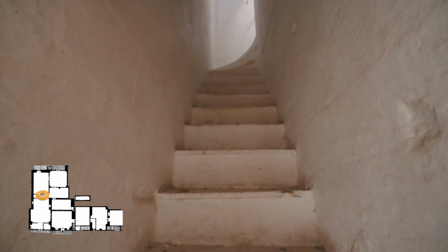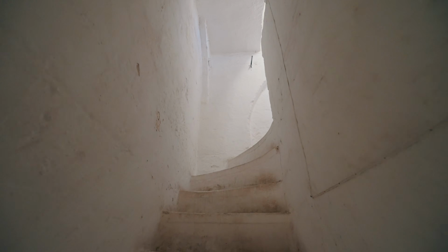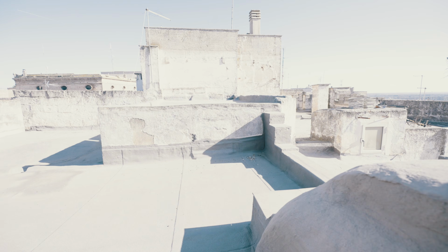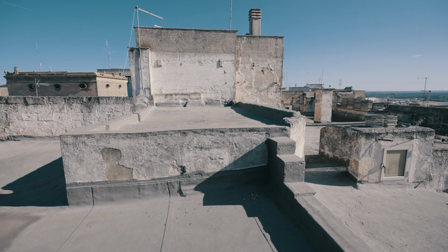I chose this apartment as our first option because I believe it has a really nice location in the center of Oria and lots of potential. The renovation work has already started with the stripped walls in the back, and it's a blank slate. You can do whatever you want with this apartment. And you have the combination of these top terraces, which I think are a really unique asset.